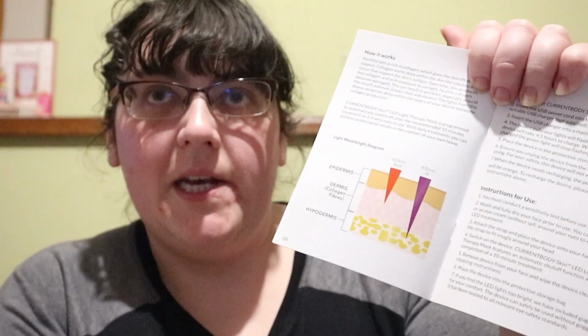There doesn't seem to be any sort of app. There's just an on-off button and it gives you 10 minutes of this light therapy. They even tell you here about the two different forms of light. One is the red light, and that goes through the epidermis through to the dermis, which is meant to be what gives you the collagen or increased collagen production. And then there's a near red, which is the 830, I think it's nanometers, so that's the infrared. And that goes through the epidermis, through the dermis, and into the hypodermis, which I'm quite excited about because I've had quite a few spots here recently. So I'm hoping it'll go okay.